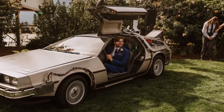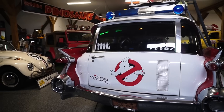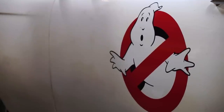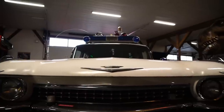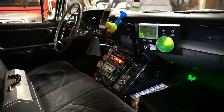Similarly to the DeLorean, it's arguably more iconic. I think that just comes from the fact that it's larger, it's white, and it has the film's logo on the side, right? That is the Ghostbusters logo. So it's incredible branding on their part. Just like the time machine, when this shows up and people get to see it, just the look on their faces, it never gets old.